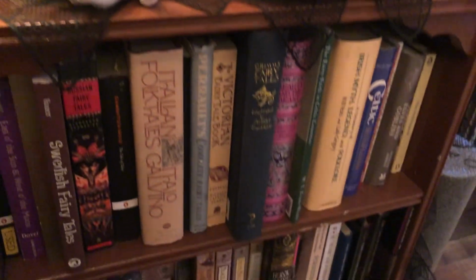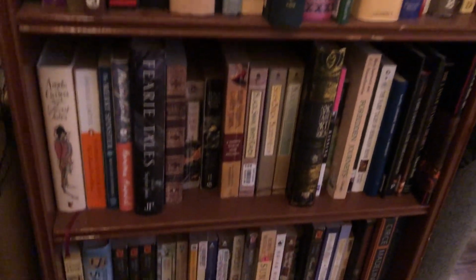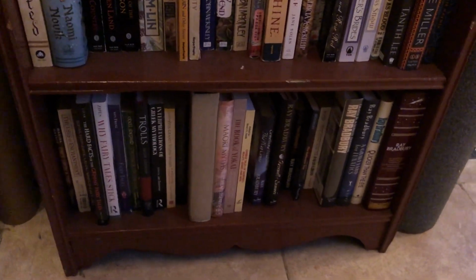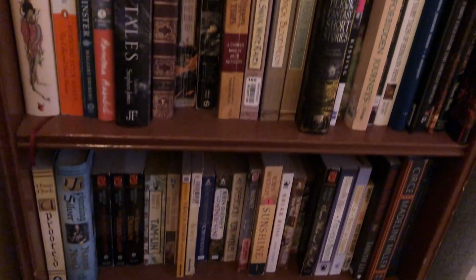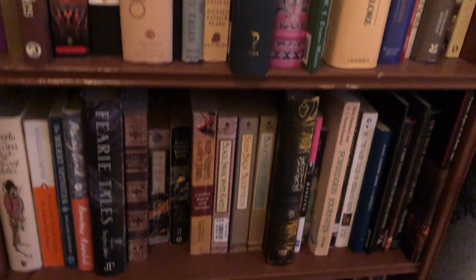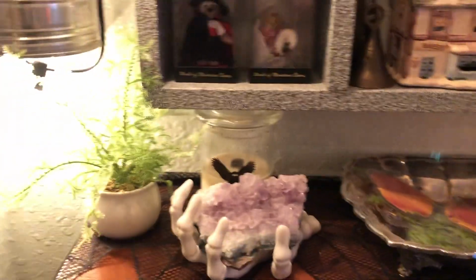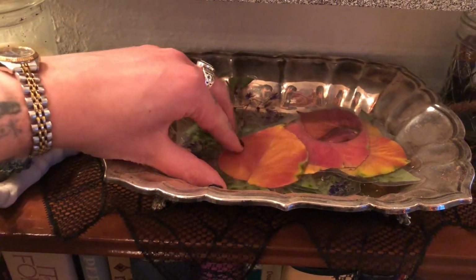And this is one bookcase, entirely of pretty much fairy tales and half a shelf of Ray Bradbury. But fairy tales and fairy tale inspired stuff belongs on the kitchen bookcase for whatever reason. Also featuring a fake plant, a big chunk of amethyst, and some laminated leaves in a little silver dish I found.